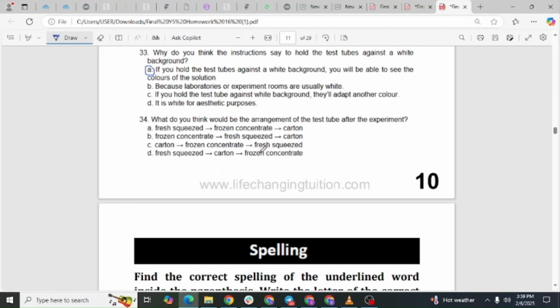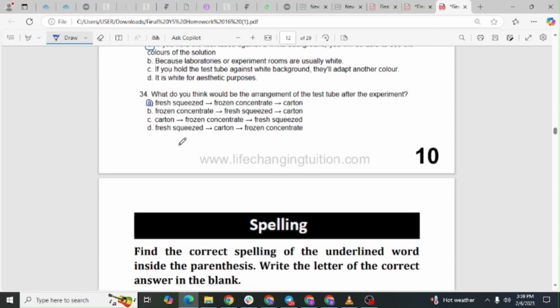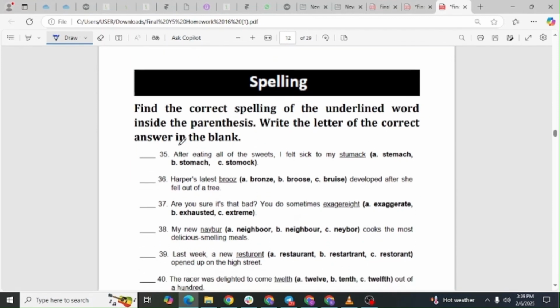The correct answer is option A. Based on vitamin C concentration and color intensity, fresh squeezed juice would have the lightest color, followed by frozen concentrates, and finally, carton juice. Find the correct spelling of the underlined word inside the parenthesis. Write the letter of the correct answer in the blank.